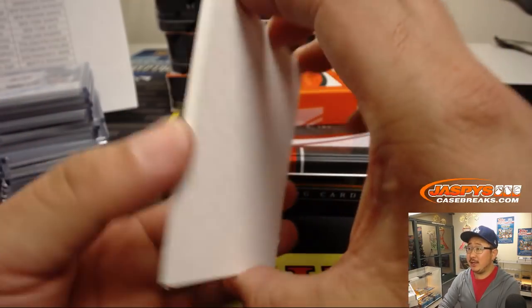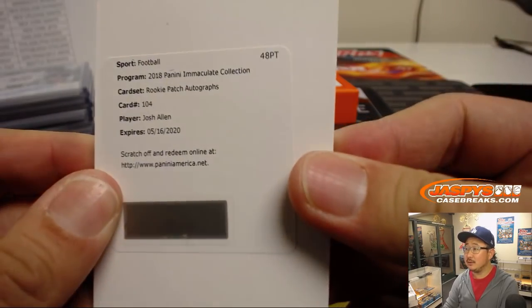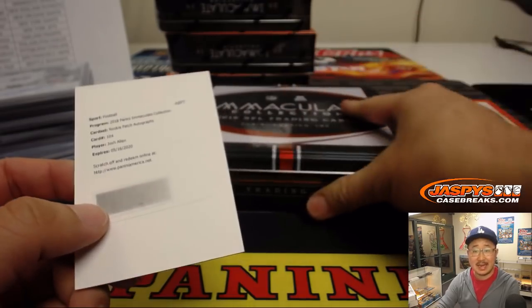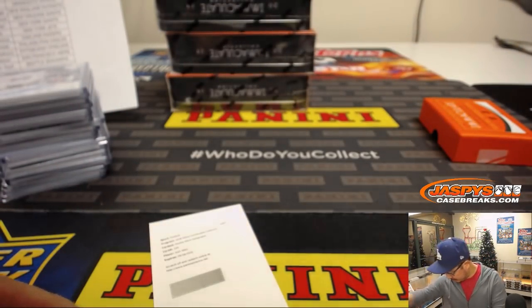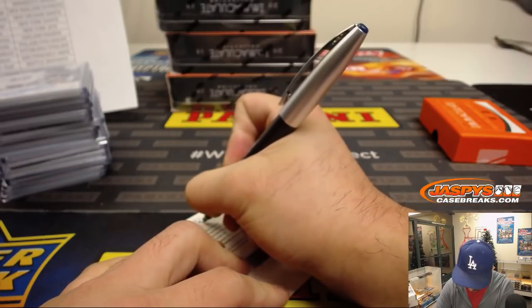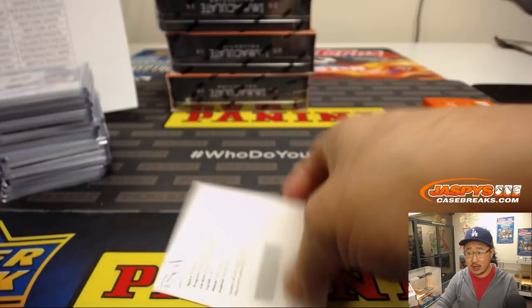And the redemption is going to be a Josh Allen, RPA, Buffalo Bills. That goes to Anthony P. Nice. Nice season for Josh Allen.